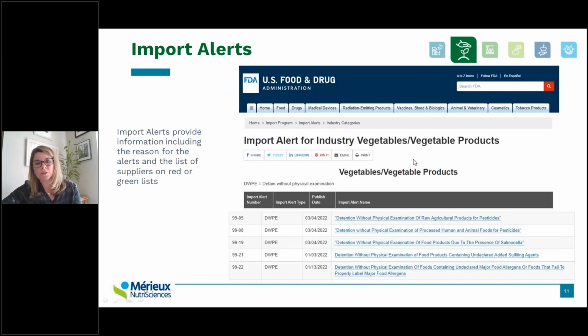So what is an import alert? Because we mentioned that in the previous slide. An import alert is published on the FDA's website. It provides information, including the reason for the alert and the list of suppliers that will be on a red or green list. And we'll dive more into red and green lists during this presentation.